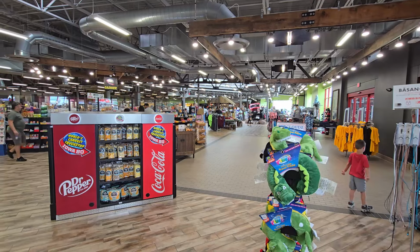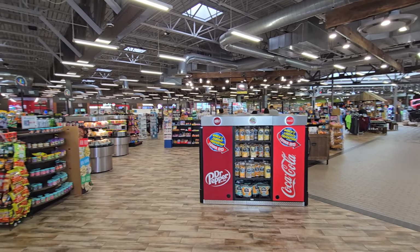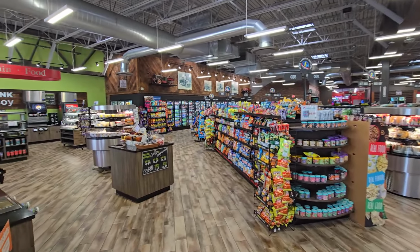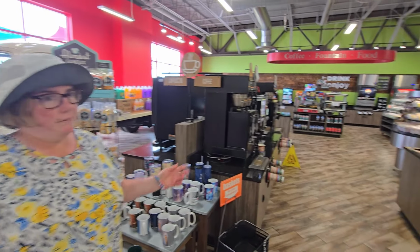Pretty cool. Move over Buc-ee's. Yeah, this is definitely bigger than a Buc-ee's. Without the beaver. They don't have a beaver here. They don't have brisket sandwiches. Or do they? I don't know.